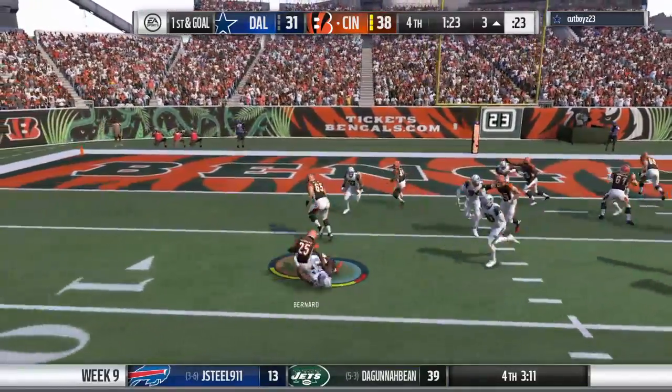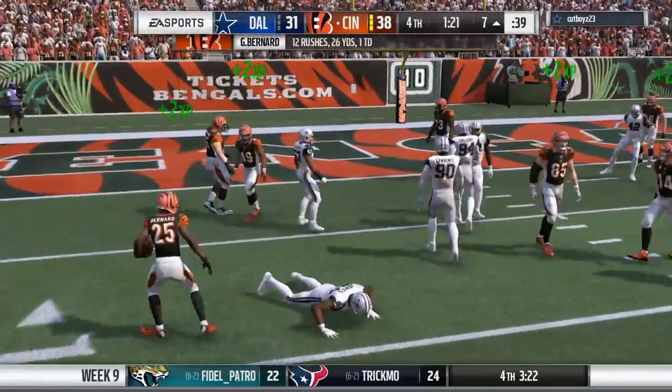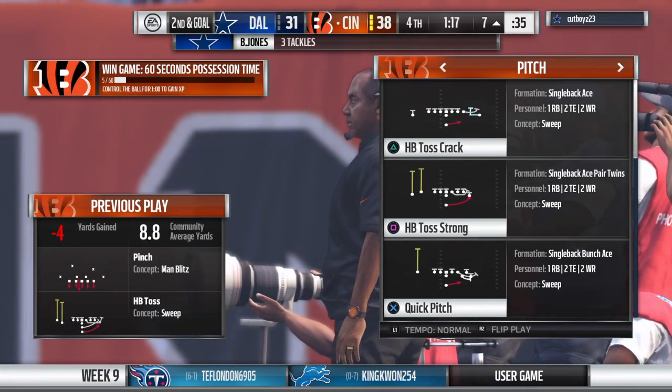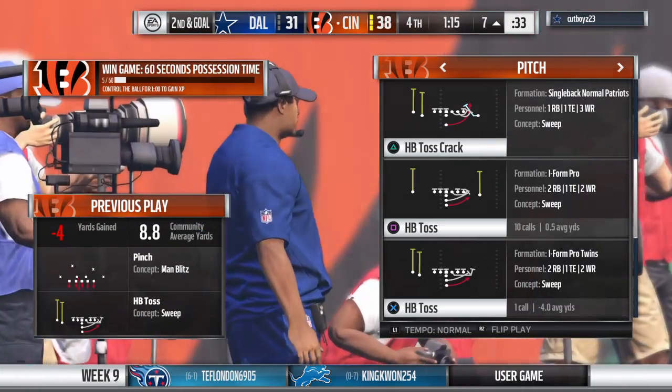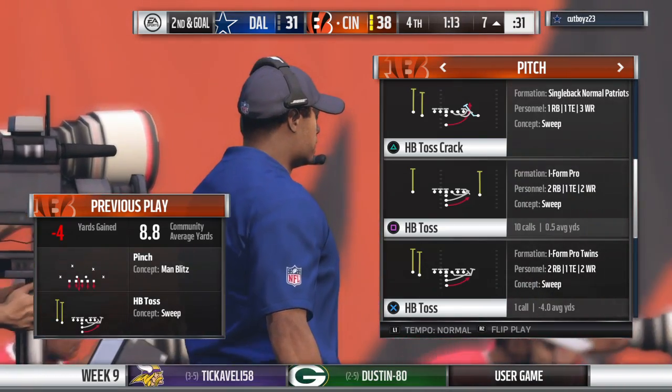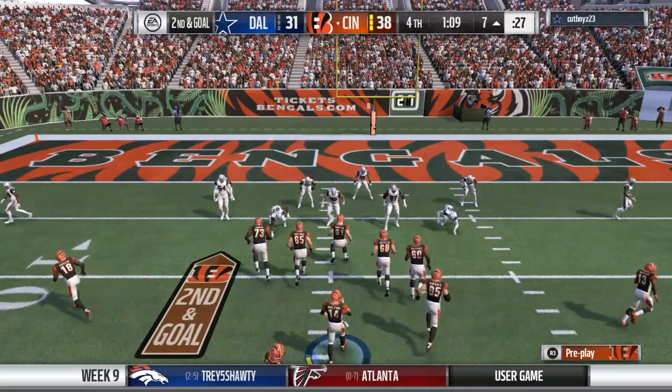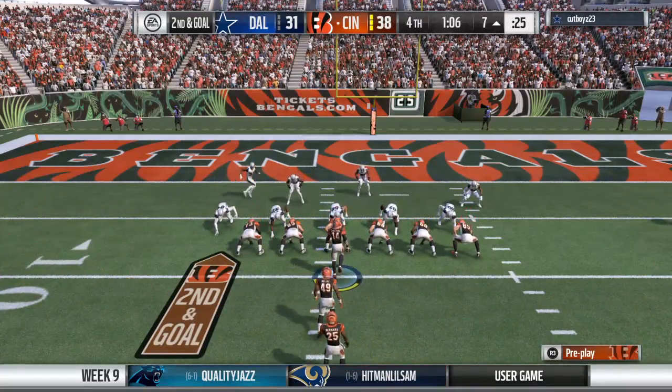Now a toss play to Bernard. And he goes backwards on this one, losing yardage to the 7. It's a loss of 4 there, bringing up 2nd down. Just keep the ball on the ground. Do a little pounding. Chew up some clock. If they can get it in, that might be enough to get them home. And if not, the clock is definitely their friend.